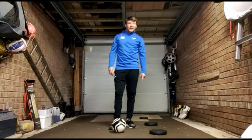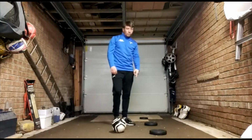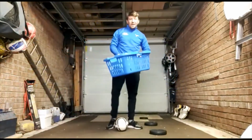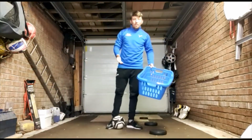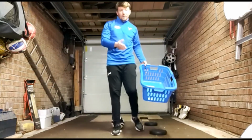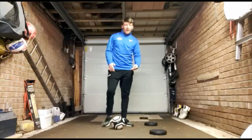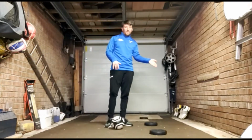So what you're going to need for today's challenge is three cones, a football, and hopefully everyone has either got a basket at home or something that you can pass into or pass through. So, the first thing we're going to do is a little passing drill. You're also going to need a wall for this first exercise as well.